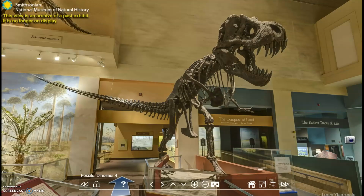Our next exhibit is a Tyrannosaurus Rex. Look at those teeth.